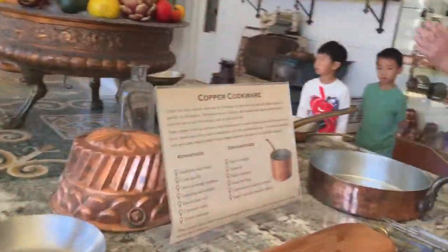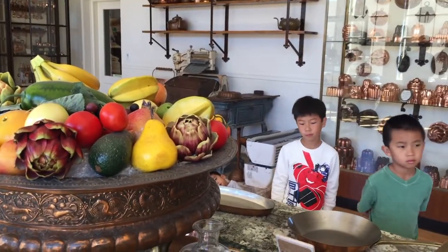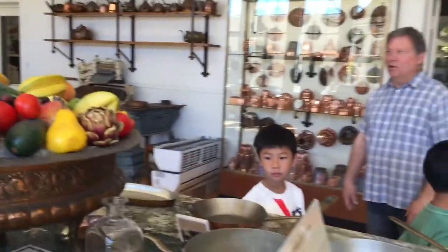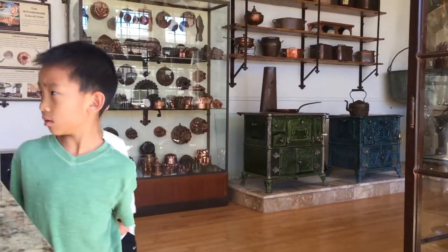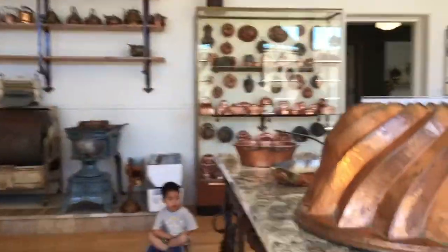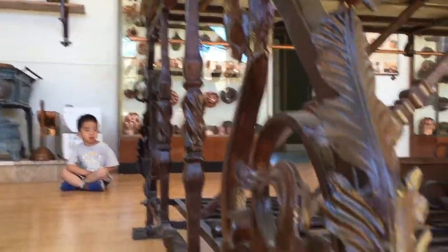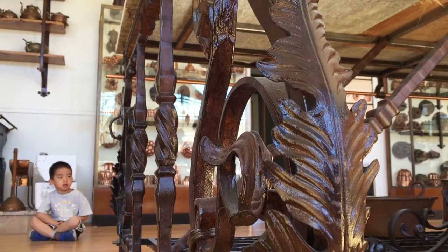The ancient Egyptians had copper. All the ancient countries and cultures, they all had copper. Nobody had aluminum. Nobody had stainless steel. Those are new metals. Only the last 200 years have we had cast iron even. Only the last 100 years have we had aluminum. Only the last 50 years have we had stainless steel. So only copper has been with us since day one.